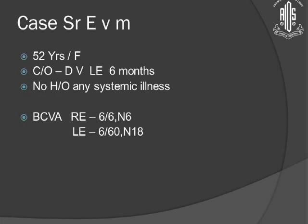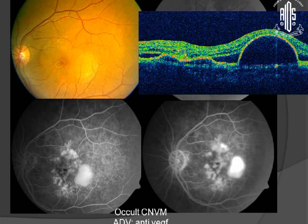This is another patient, a 52 year old female with defective vision in the left eye since 6 months duration. Systemic illness, nothing. She was perfectly fine. Visual acuity in the right eye was perfectly fine. Left eye was 6/60, N18. Clinically, the fundus picture was this.